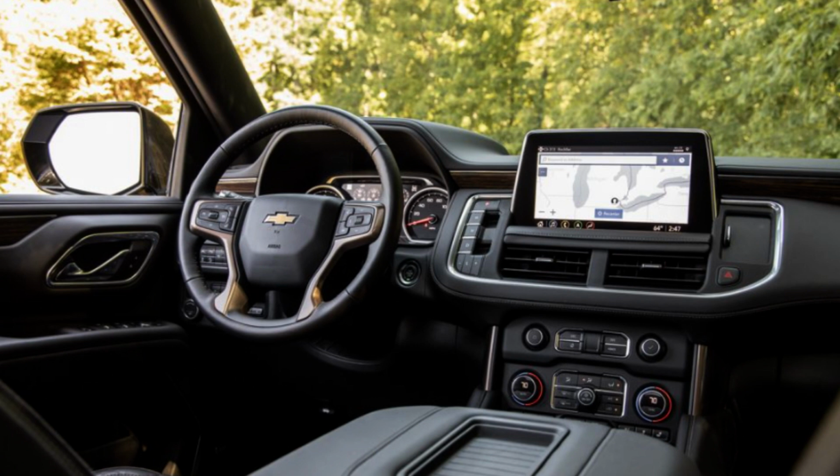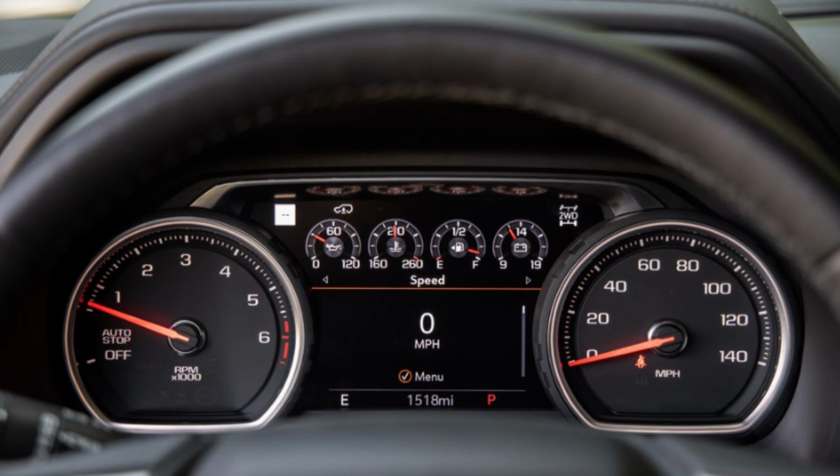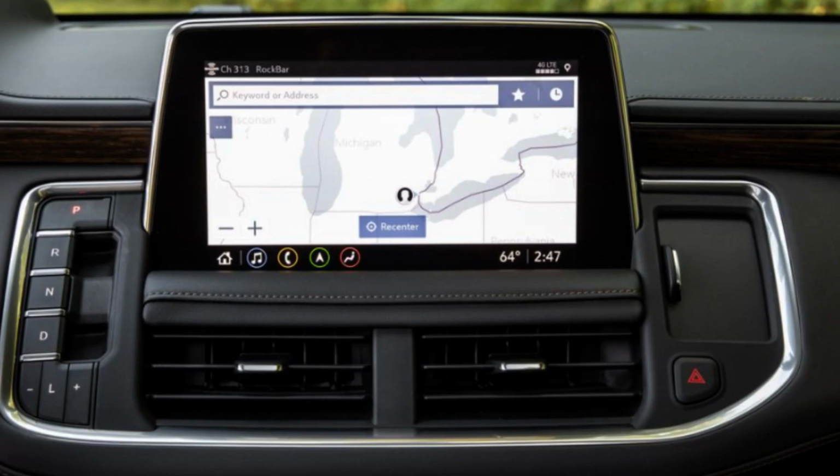The Suburban has grown from previous years and adds a couple of inches of room for the second and third rows. You get 145 cubic feet of storage in the cargo area, which is a ton of space. If you fold down the seats, you're getting a lot of room. Heated and ventilated seats, a large heads-up display, and wireless charging are all available.